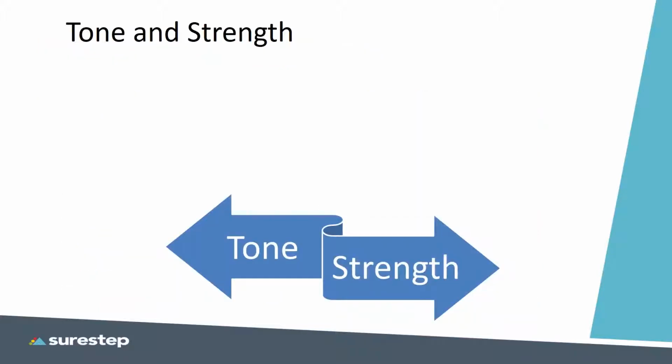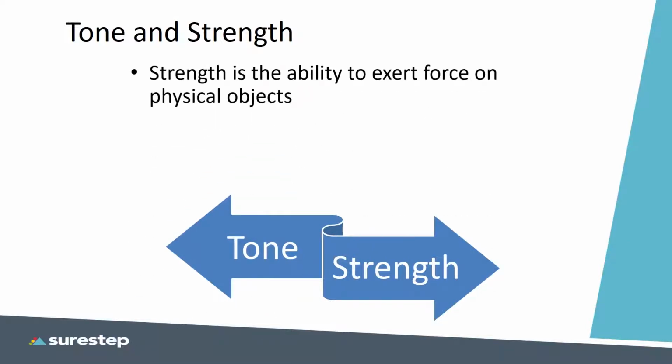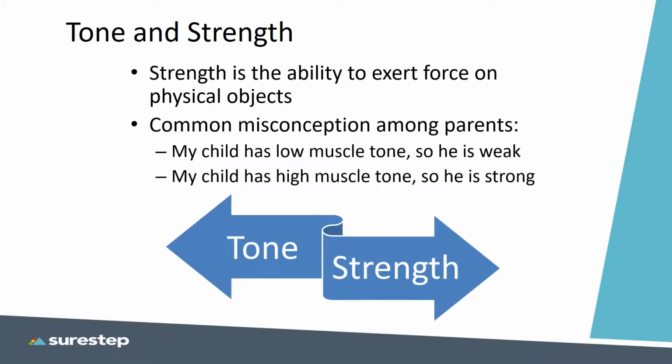Let's talk a little bit about tone and strength and some of the common misconceptions. First, strength is the ability to exert force on physical objects. Tone is a measurement of passive resistance. Strength is the opposite, as it is an active measurement of how much force we can generate when we activate that muscle. Strength can be increased through exercise, and tone cannot. Strength can be measured, and tone cannot.